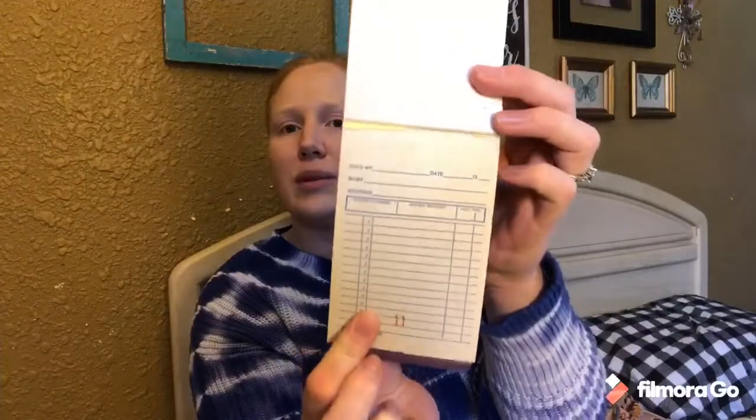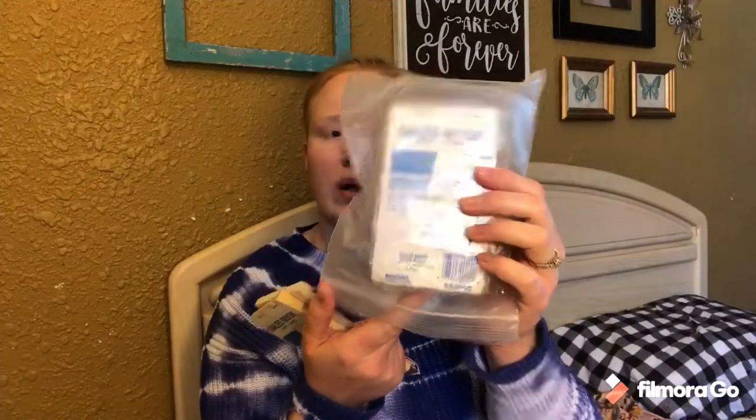And then this book is pretty similar as well. And there are 1, 2, 3, 4 unopened books in there as well. So this was $2.59, but I thought that wasn't too bad for all of those books in there.